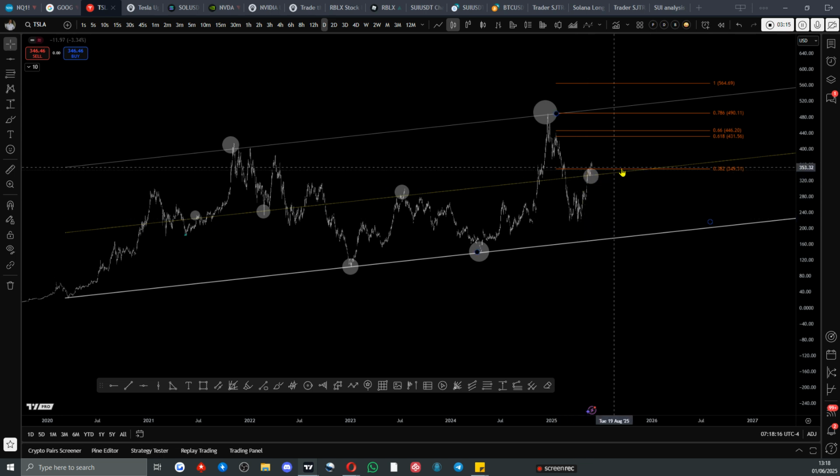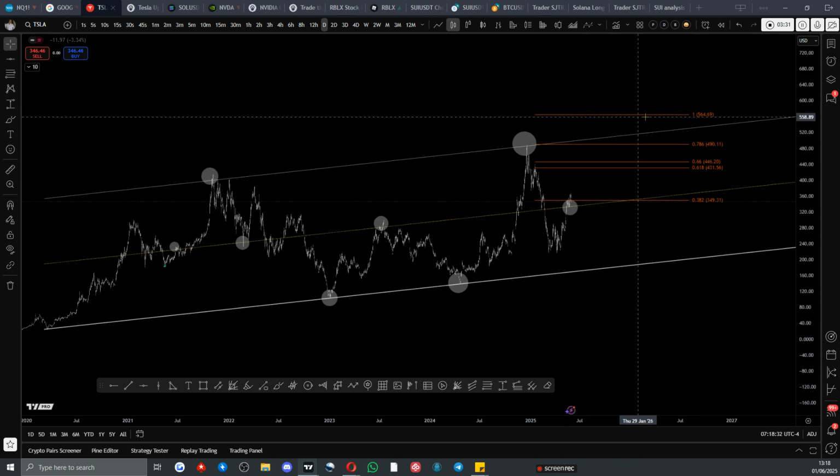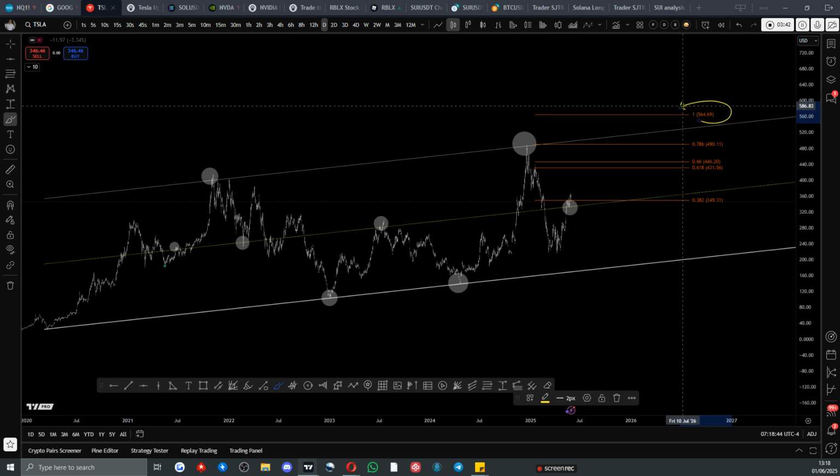Now, ideally, we want to reclaim this 382, and we could push up to this area here, up to this 618, the 40-30 level. I do actually have a higher target of the 560. That's a one-to-one extension that I've previously pulled on Tesla. So that is my higher time frame target, up here.